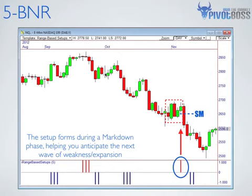Look again. This is what I'm talking about. An established markdown phase, very nice, pullback, pullback, and now we're in that pullback zone again, but we formed a 5-bar narrow range setup that can help you identify that we're ready to expand on the next down phase in this markdown period. And you put your stop market threshold entry here on the last bar of that 5-bar setup, and you're in.